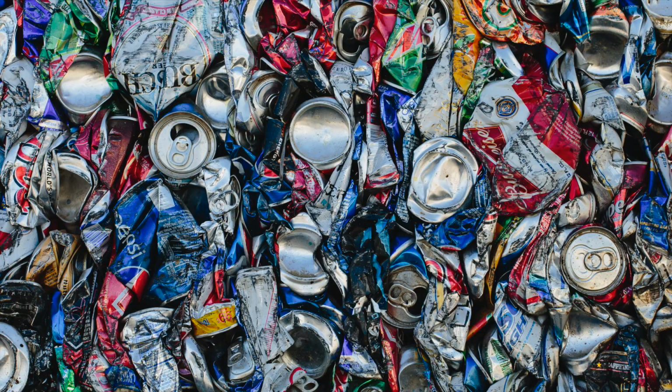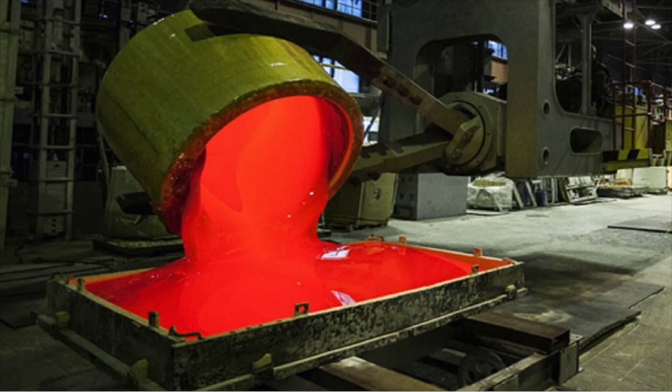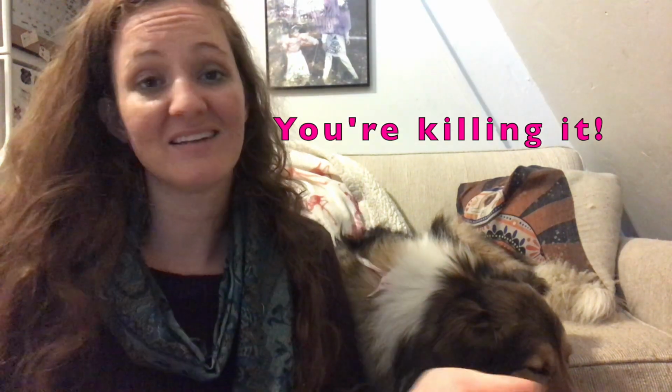To recycle, they crush, compact, melt, purify, this is me scraping off gross bits, and then let it solidify. It's actually 96% effective, so they're only losing a little bit of metal each time. And remember, it can be recycled forever, so you can do that over and over again and never have to mine another piece of metal from this earth again.